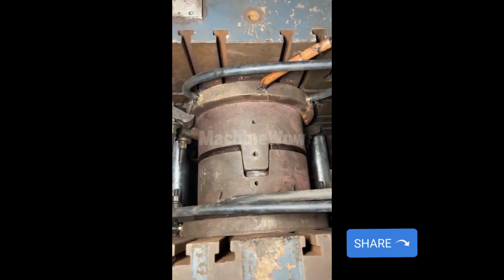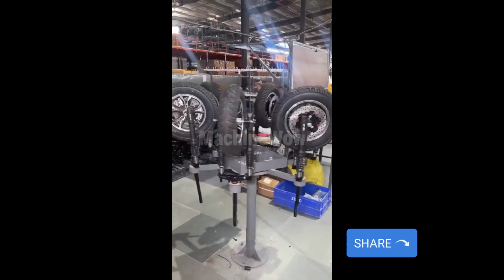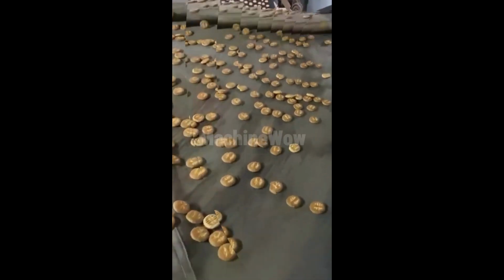Industrial manufacturing is a magical world waiting to be explored. Join us as we continue our journey to uncover the mysteries of manufacturing and create even more amazing products together.